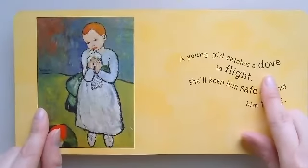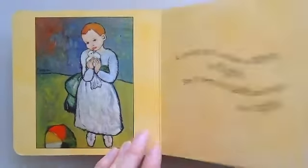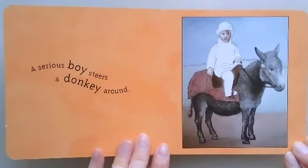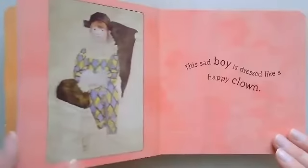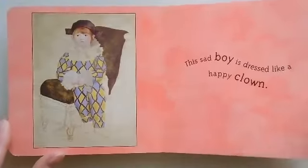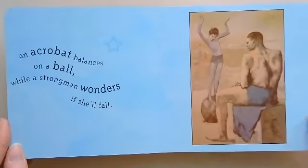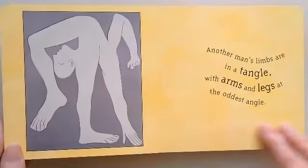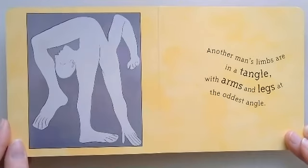A young girl catches a dove in flight. She'll keep him safe and hold him tight. A serious boy steers a donkey around. This sad boy is dressed like a happy clown. An acrobat balances on a ball while a strong man wonders if she'll fall. Another man's limbs are in a tangle with arms and legs at the oddest angle.